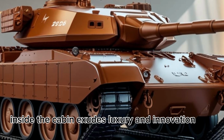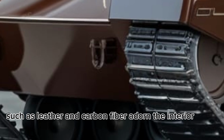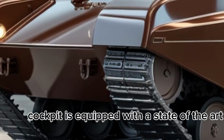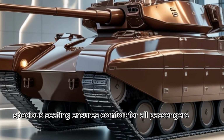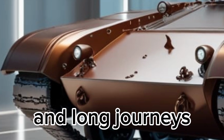Inside, the cabin exudes luxury and innovation. Premium materials such as leather and carbon fiber adorn the interior, creating an upscale ambiance. The driver-centric cockpit is equipped with a state-of-the-art infotainment system, offering seamless connectivity and an intuitive interface. Spacious seating ensures comfort for all passengers, making it suitable for both spirited drives and long journeys.